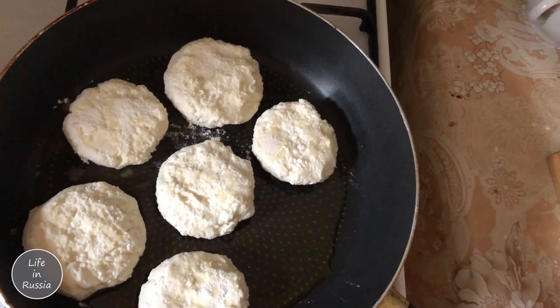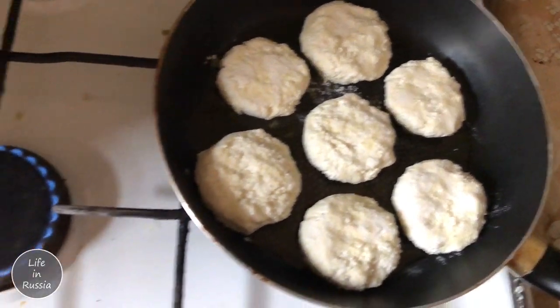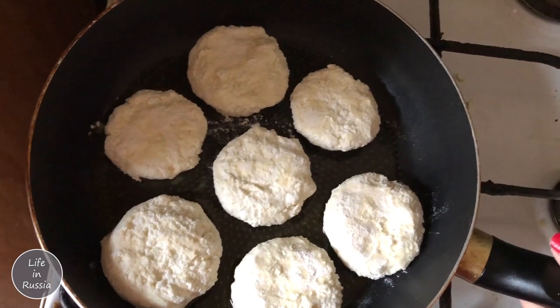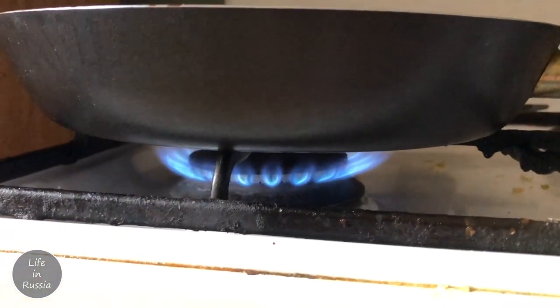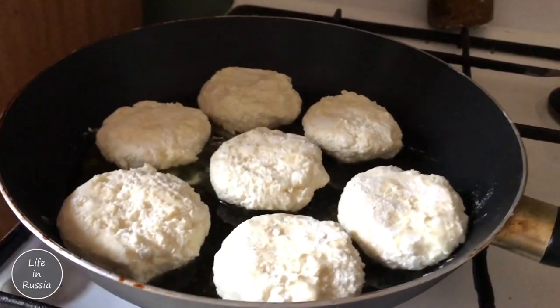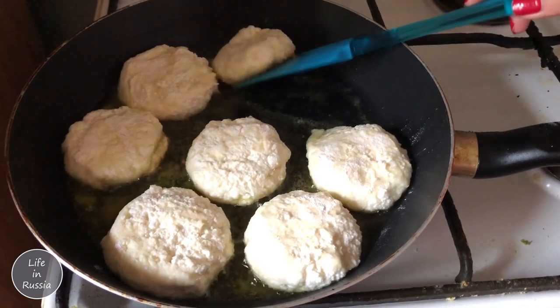Babes, do you like it? I think it's coming out perfect. Отлично. Done. И на газ. And we put it on the fire, on a small fire. I can't tell you degrees and all that, just not a big middle fire. And now we are watching how it is.